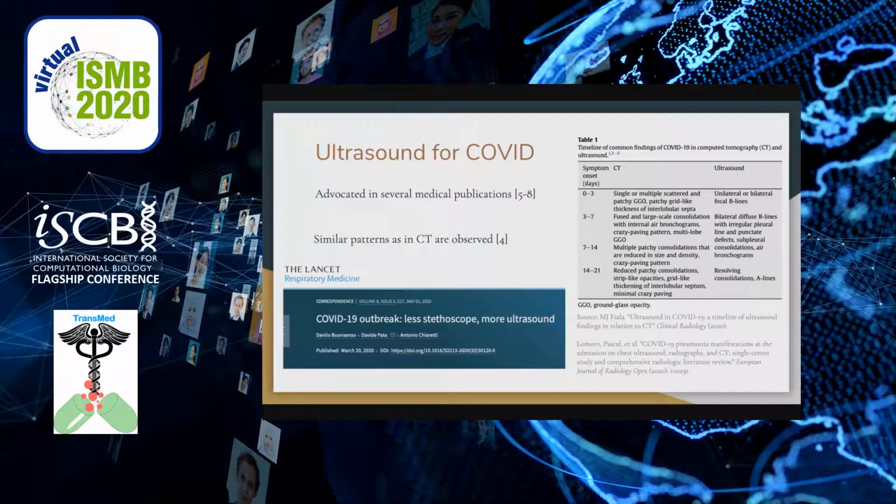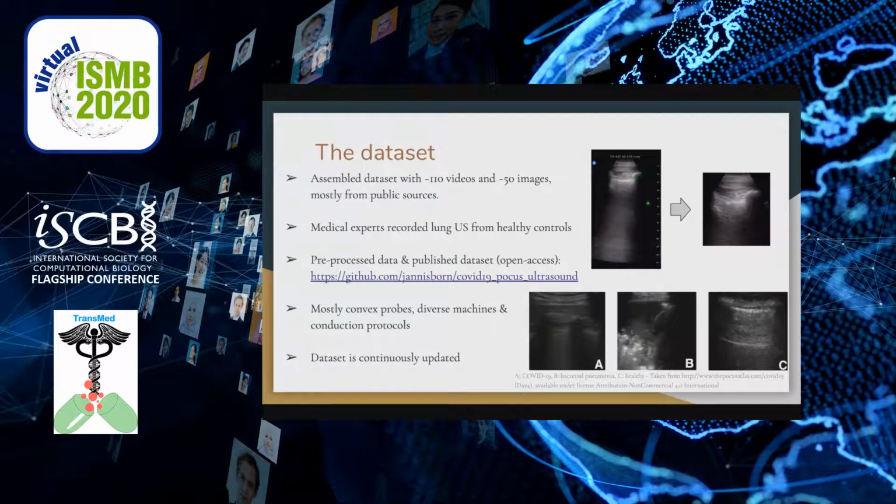However, there was no large clinical dataset available, which is why we had to create one, or assemble a dataset from public resources. And this is the first major effort of our contribution. The second major effort is the classification you will see later, and the third major effort is a website, a tool that we provide.